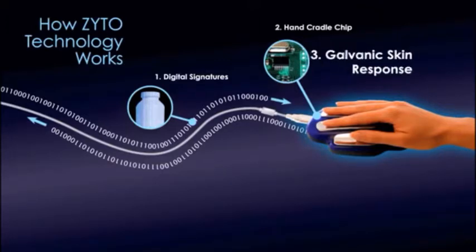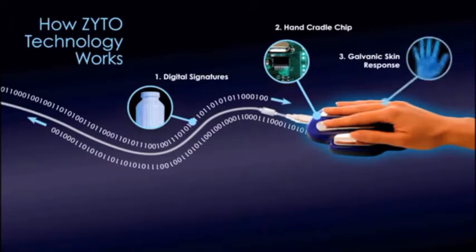Galvanic skin response, or GSR, is an established technology that measures fluctuations in electrical conductivity of the skin as the body responds to various stimuli. One application of GSR that many people are familiar with is lie detector testing.